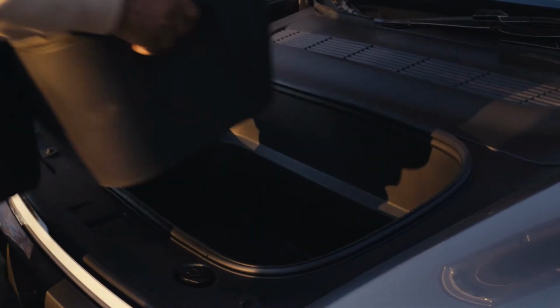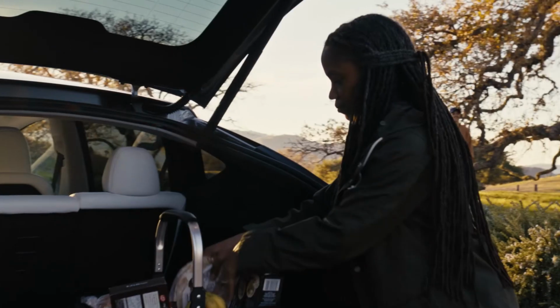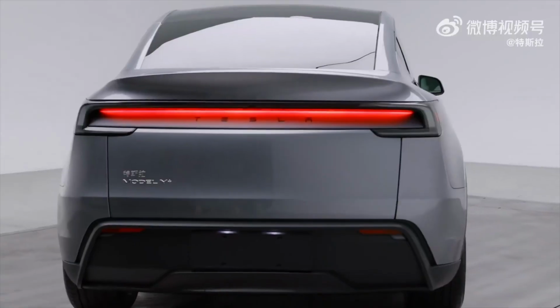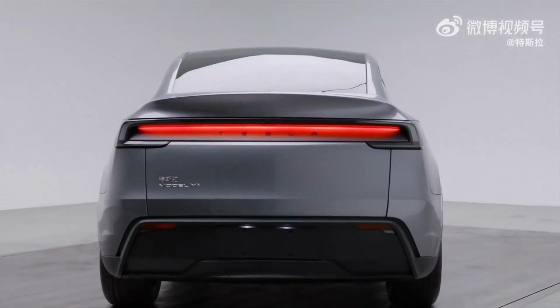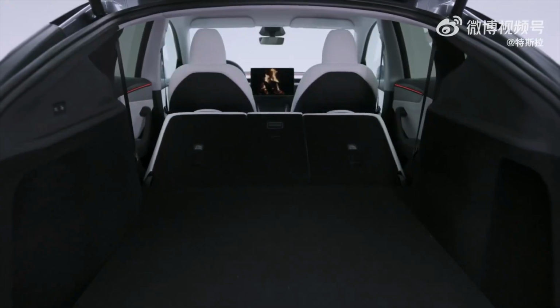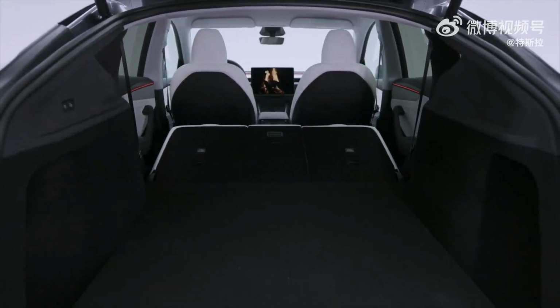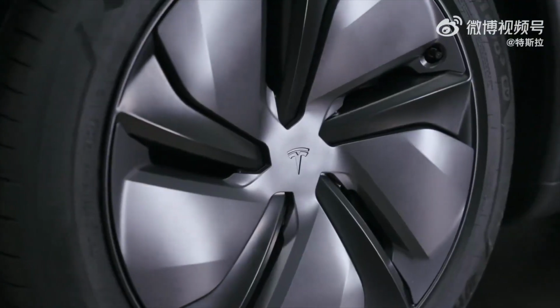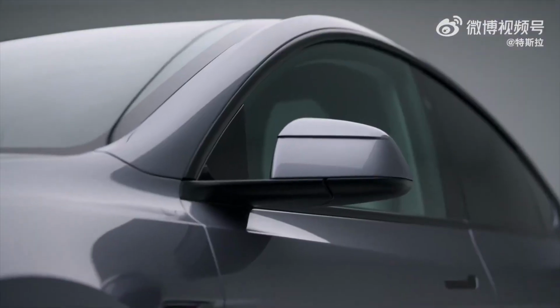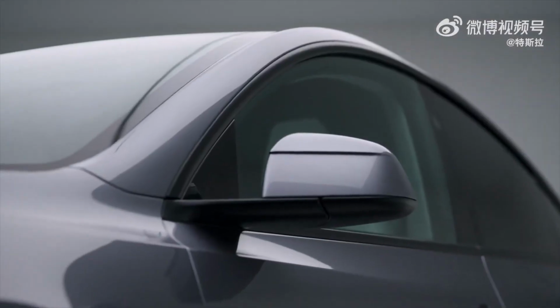Now, this next bit is just for our friends in China, at least for now, but they're releasing a special launch edition to celebrate the start of production. It comes with all sorts of cool stuff, like unique badging, door sill plates, special markings on the charging console, upgraded vegan suede for the black interiors, and the all-wheel drive launch edition versions even come with the acceleration boost included. Sounds like they're pulling out all the stops for the China launch.